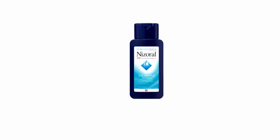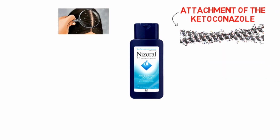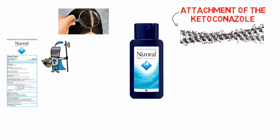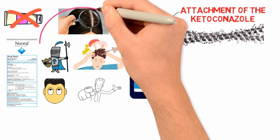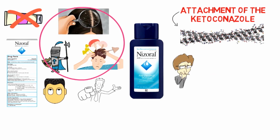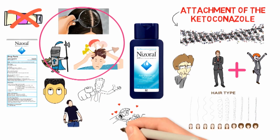That said, the way this shampoo for dandruff works is through the attachment of the ketoconazole to the hair proteins. The active ingredient does battle against the natural fungi we all have which causes dandruff, so you may not want to be washing with other shampoos in between these treatments. In case you're wondering, this works for men and women of every shade and hair type. Really, if you can afford this, you want it.